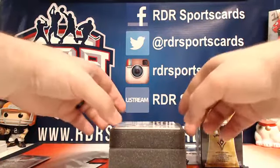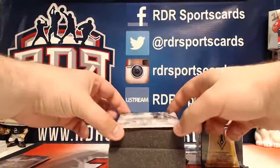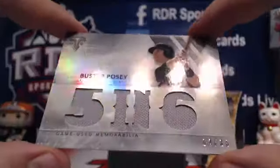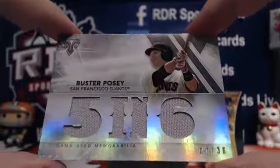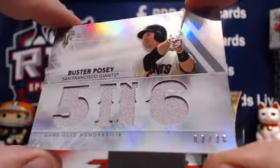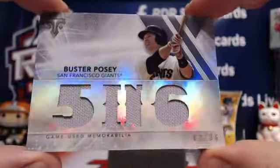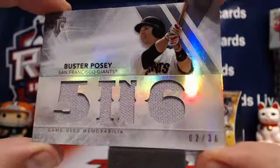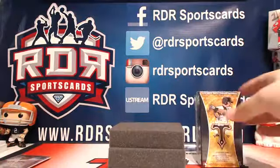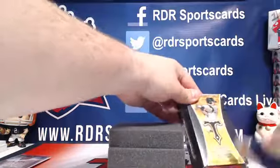Next one's pretty good. Number 2 out of 36, Buster Posey, game used memorabilia, 5 in 6. Buster Posey. Wish I had a little ink on that one. 2 out of 36. All right. Good hit.